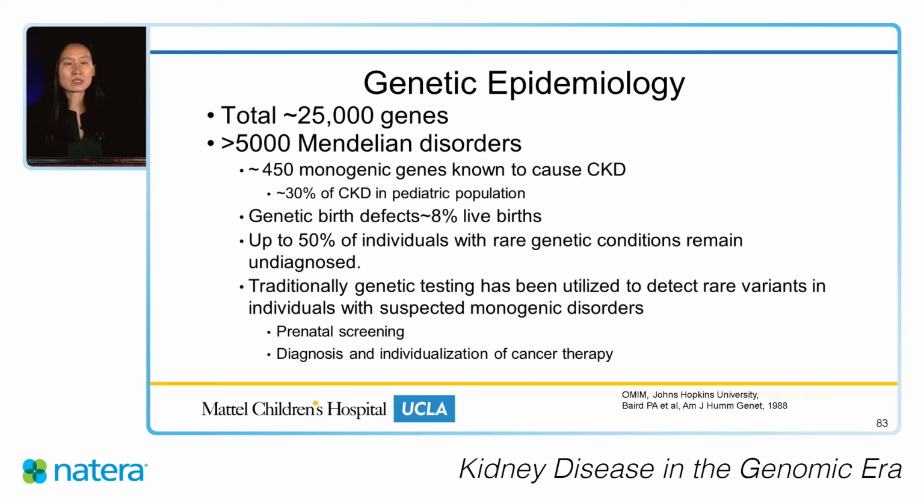So in terms of genetic epidemiology, there are a total of approximately 25,000 genes. Of these, they constitute over 5,000 Mendelian disorders, and approximately 450 monogenic genes are known to cause CKD. Of these, 30% are known to cause CKD in the pediatric population. These are rare disorders, yet these genetic birth defects can constitute about 8% of live births, and up to 50% of individuals with rare genetic conditions can remain undiagnosed.